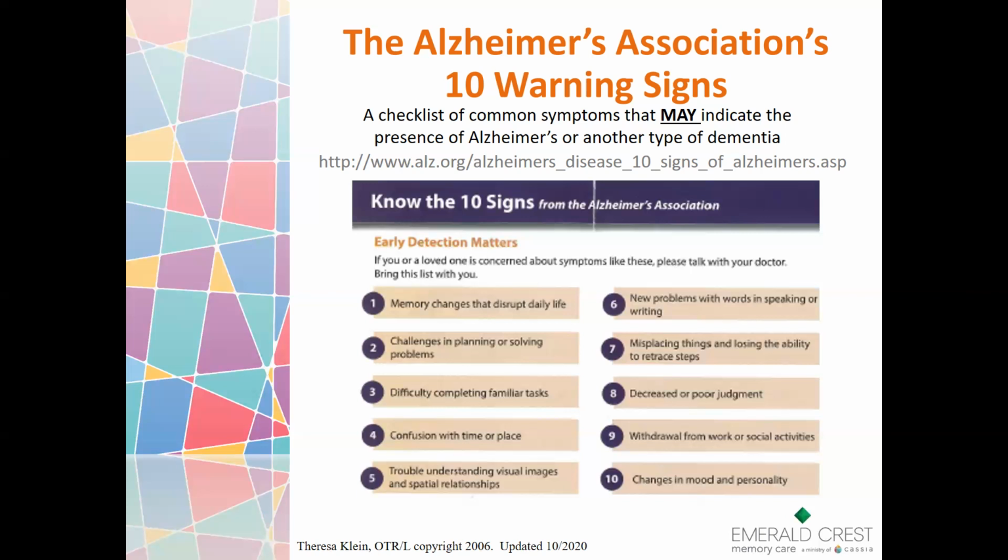Number one is memory changes that disrupt your daily life. Certainly if you're forgetful to the point where you just can't function, just can't get through your day, if you are seeing that in yourself or a loved one, that is definitely a problem. And so that's number one on their list. Number two, challenges in problem recognition or solving.